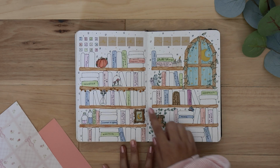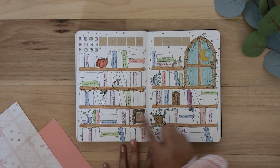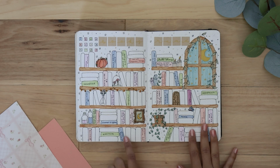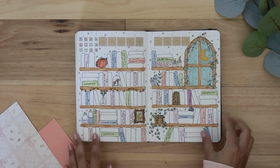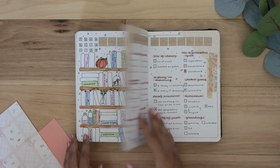Every time I read a book, I just color in one of these spaces and then write the title of the book, and the color that I color it in is based off of the month that I read it. So it's just interesting to see all these blue books are the ones that I read in January and so on, and I just really like that. I think it adds some color to it.